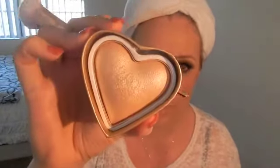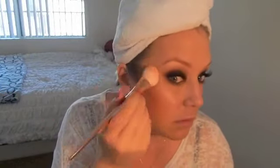Take the same brush, which one is this? Yeah, this is the one I want. I'm gonna go and use the Goddess of Faith, and this is a triple baked highlighter by I Heart Makeup. And I'm just putting this on the top of the cheekbones.